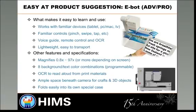The other nice thing about the EBot, and one of its biggest selling features, is that it works with familiar devices. You can pair the EBot to a tablet, to a PC, to a Mac, to a TV, to a monitor, whatever is already in the home, whatever is already in the workplace or the schoolroom, the EBot can pair with it either wirelessly or over an HDMI or USB cable. It's going to use very familiar controls.